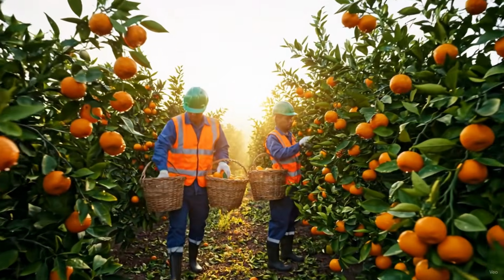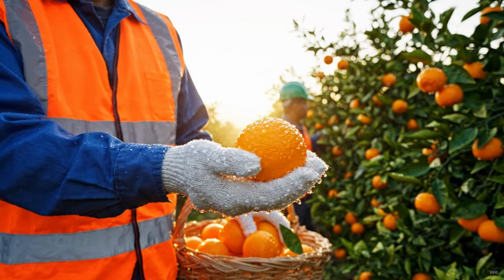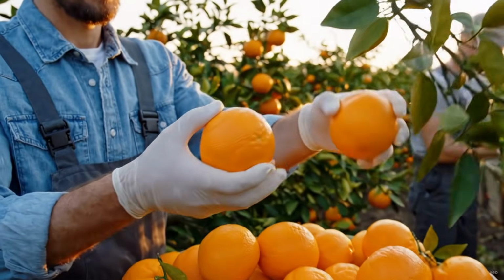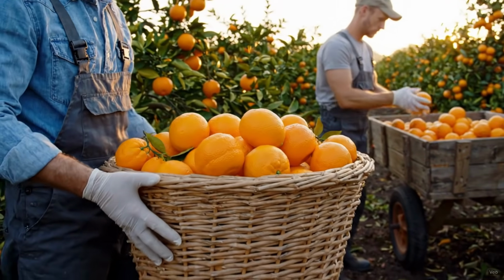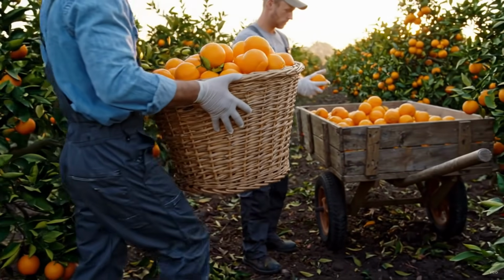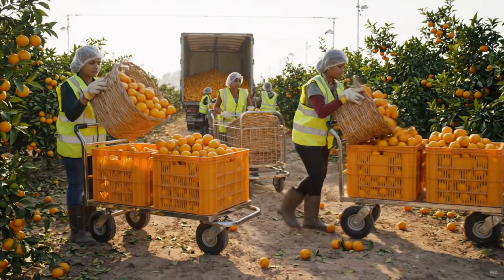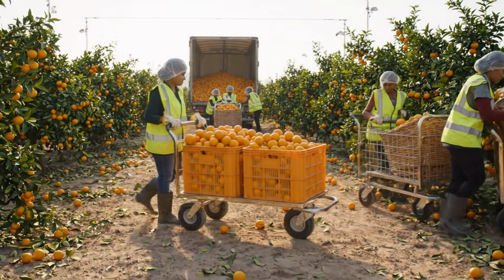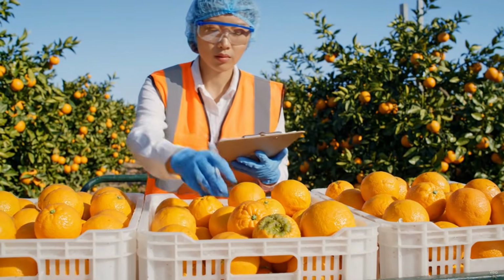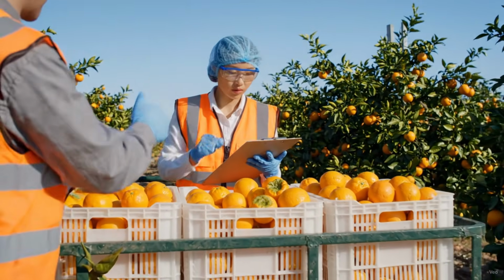Every bottle of orange juice begins with perfectly ripened fruit beneath the morning sun. Careful harvesting preserves the freshness that defines premium orange juice. Fresh oranges move quickly to protect their natural sweetness. Quality begins before the fruit ever reaches the factory.